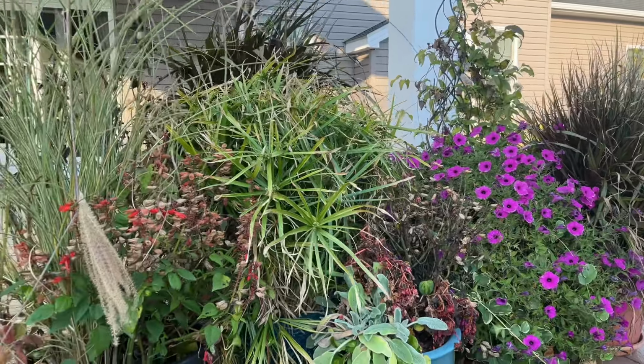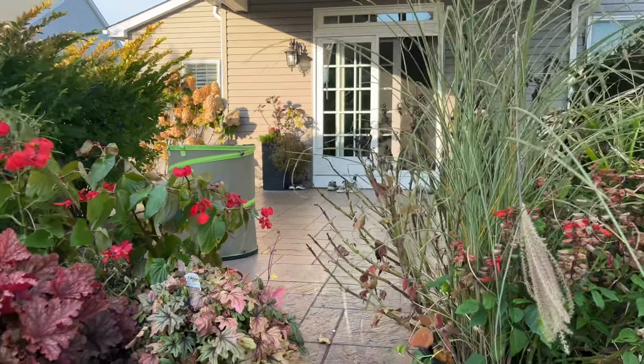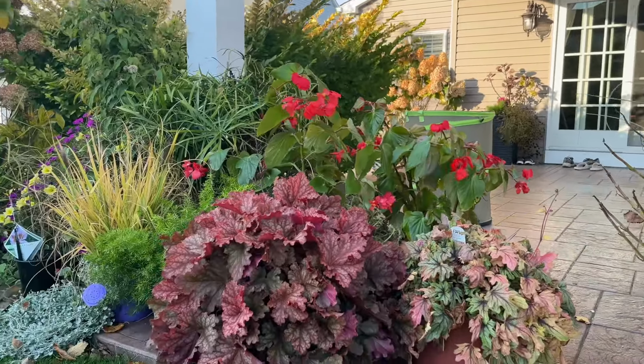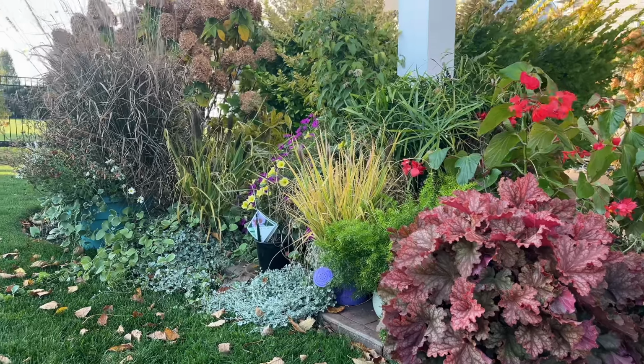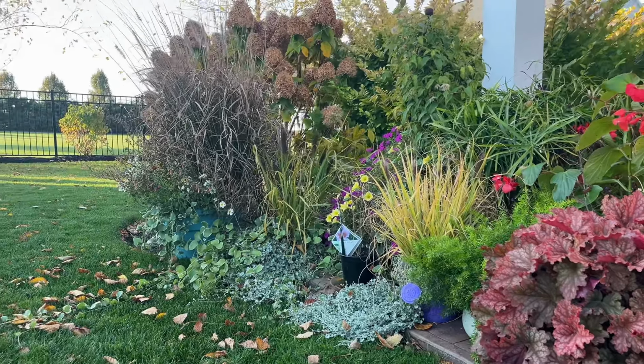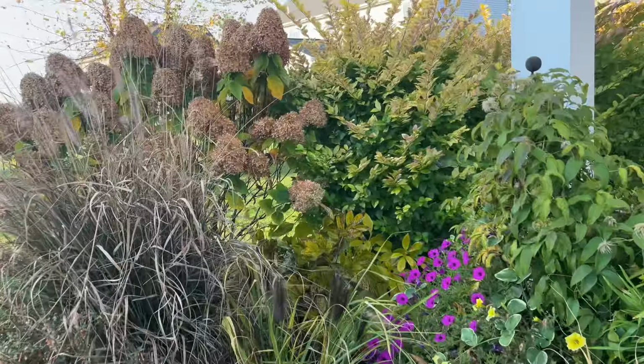My husband has kind of collected all of my pots, all of my annual pots, and lined them up on the back patio for me to address. So here they all are. As you can see, there's some perennials in there, some annuals, and aren't they still looking just so beautiful? I really think they are.